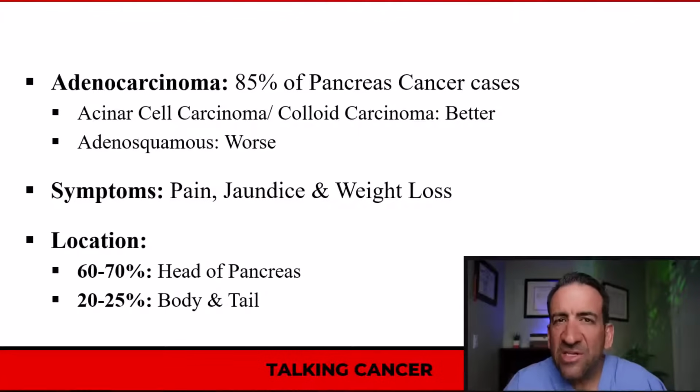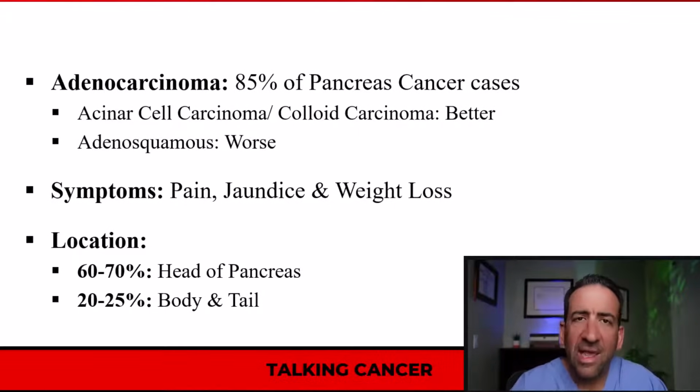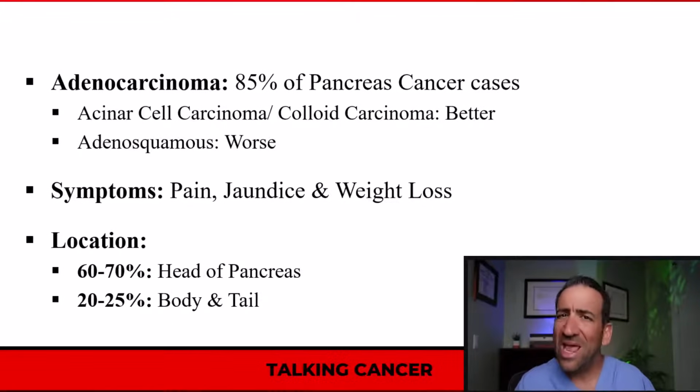So just some basic information of pancreatic cancer. Know that there are different types of pancreatic cancer. For example, neuroendocrine tumors. There are others. Those are very uncommon. I'm going to talk about pancreatic adenocarcinoma, which is by far the most common form of pancreas cancer. It's found in about 85% of pancreas cancer cases.